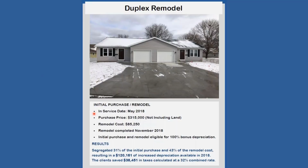Could you go over this duplex remodel? This is an interesting case where I was really taken by the amount that they were able to depreciate on something that they rehabbed. Can you go through this one? Sure. So on this one, the couple actually purchased the duplex in May of 2018. They had some tenants who were living there. Once the tenant's lease was up, they actually rehabbed the property.